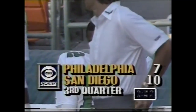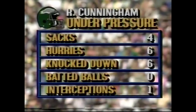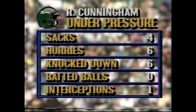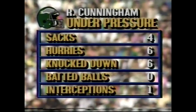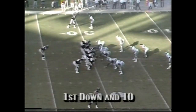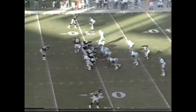Cunningham on the bench has thrown for a touchdown, but he's also thrown for an interception, and he's been sacked 4 times. The key, though, is he's not been able to sit back in the pocket comfortably. Look at the hurry, 6. Those are almost worse than sacks. They are worse than sacks because it forces your quarterback into bad situations. 6 knockdown balls. That's a tough day for a quarterback. If he can't sit back there, gets harried 6 times, 4 sacks, that's 10 total passes. He's thrown 23. He's been sacked 25 times this year. 3:42 remaining, third period. First down, Chargers.